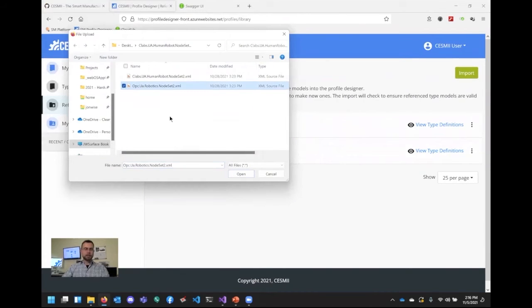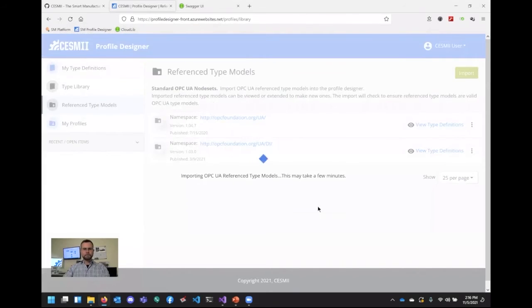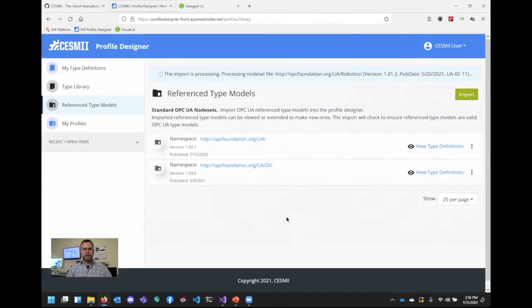The first is the robotics information model, which comes from the VDMA and has been published as a node set. And then the second, a colleague has made for me. He's gotten started on our human robot. And these are both pre-canned profiles that I would like to extend or customize for my use case. So I'm going to import them both. And this is going to take a couple minutes. So for the sake of the demo, we'll speed through part of this.